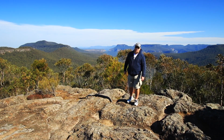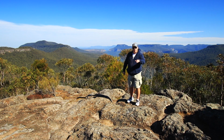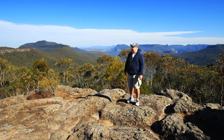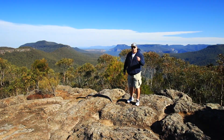So the walk out here is just a very pleasant 3.5K walk. It's flat going all the way. You could even bring a mountain bike if you wanted, though going over some of those little boardwalks might be slightly interesting. But if you wanted to get out into the Morton National Park and you don't fancy doing an overnight hike and putting a tent up, then this is the way to do it.